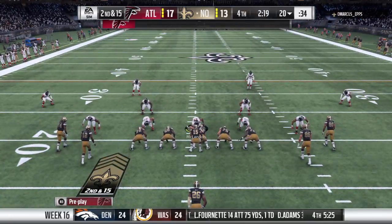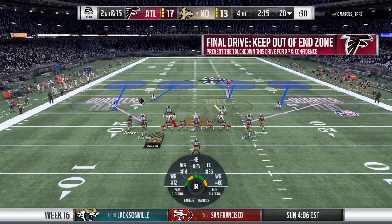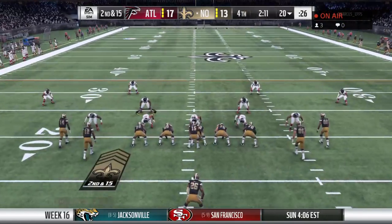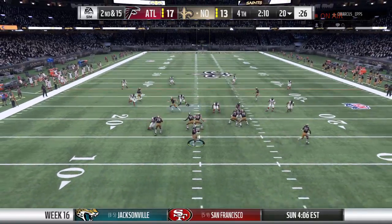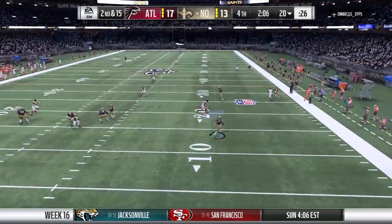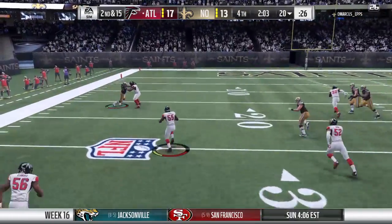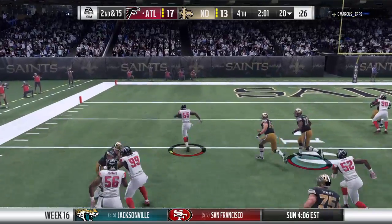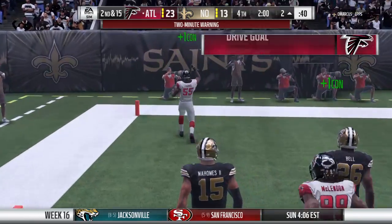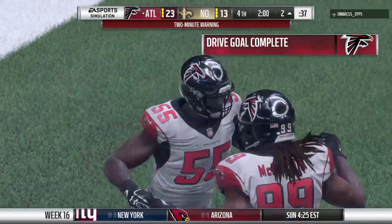Super toe. That'll go as a loss of 5. And it'll be a second and long. Looking to throw is Mahomes. Eluding the pressure right. And, a crusher there as it's intercepted. Picked off at the 30. And he takes this one back into the end zone, and the Falcon defense has a touchdown.